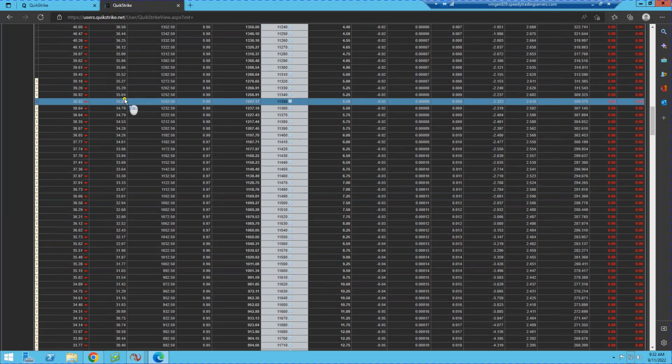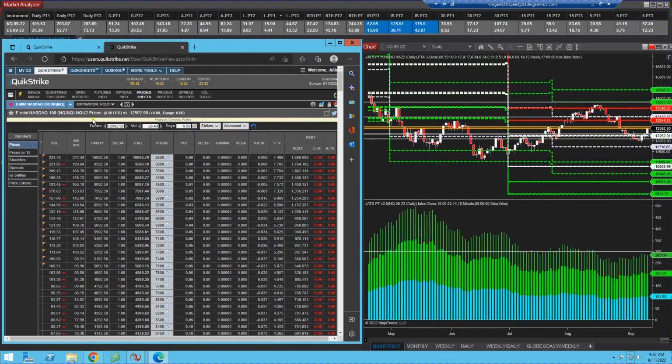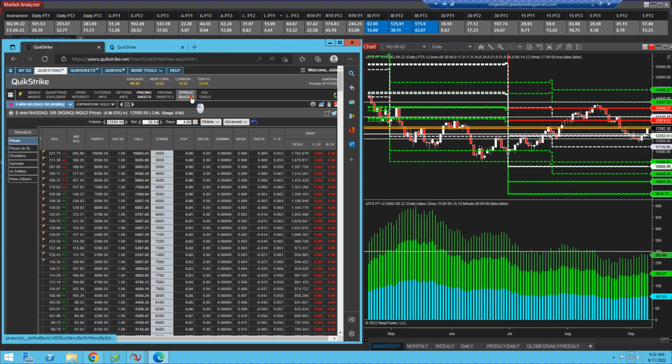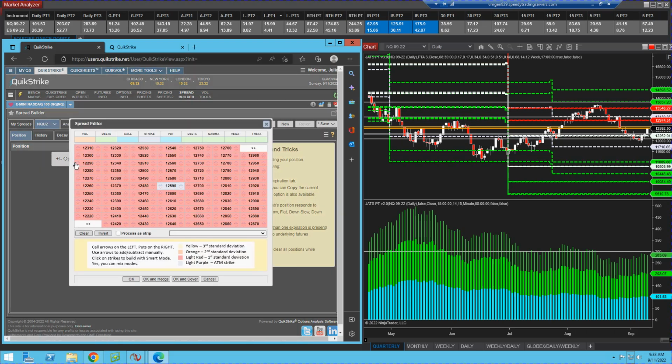So let's put a spread together and calculate some of this premium. So I will come over here to the spread builder, choose my expiry. I'm already on the NASDAQ, and build an option, put call, and I want to put my put at 10,750. That's kind of low. But yeah, 10,750.